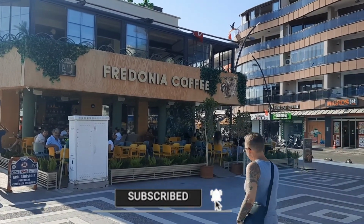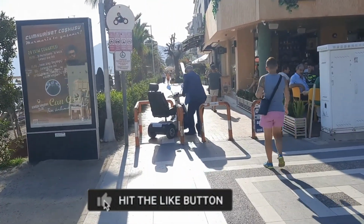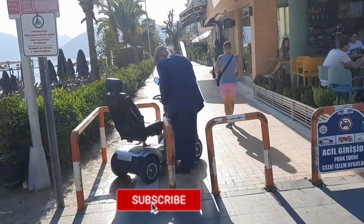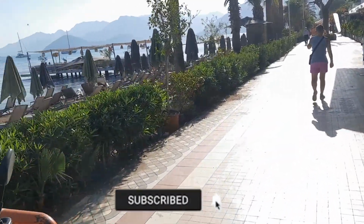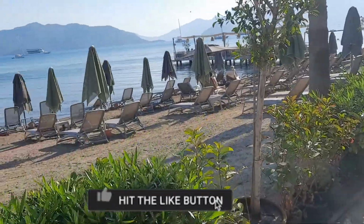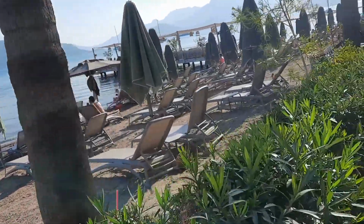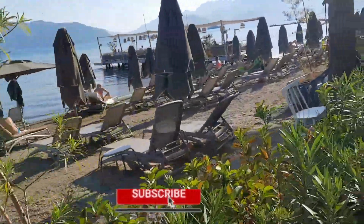You see, down the beachfront, not all the restaurants are open, but a lot of them are still open. You can come and enjoy yourself with your family in the winter time. And there will be some sunbeds. At the moment, there's lots of sunbeds, but in about 1 month's time, there will be about half of these sunbeds down here.